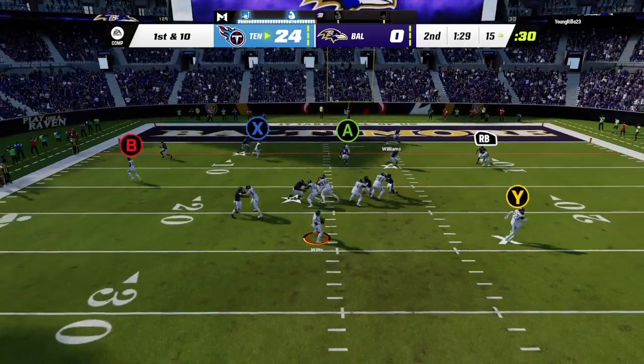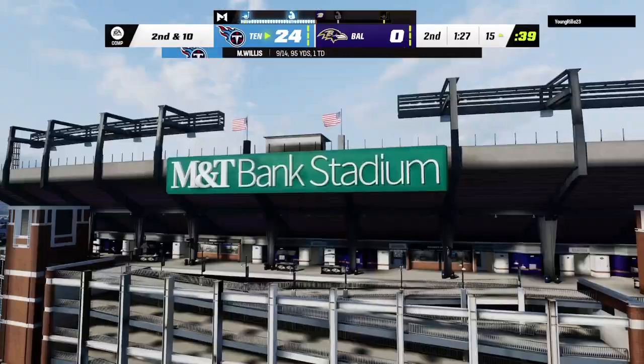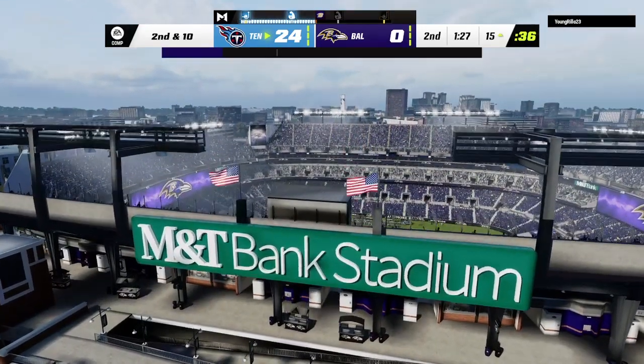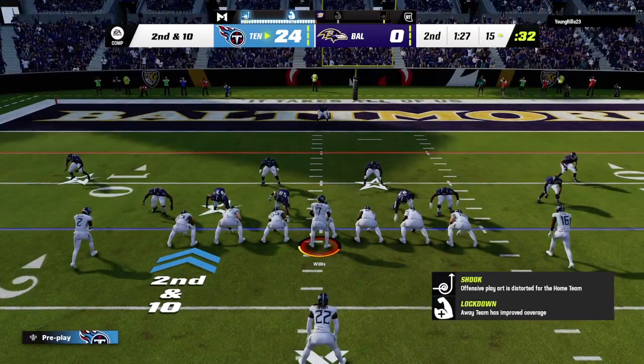From the red zone now, they'll look to throw. And this will be incomplete. Physical play on the football there, and it's second down. When you run into slant, timing is everything, and against that man coverage, there's no space available, and incompletion as a result.